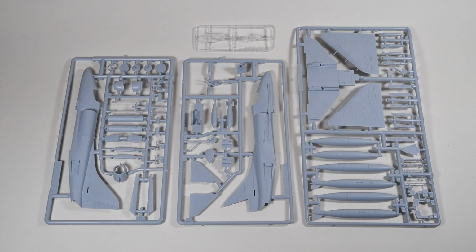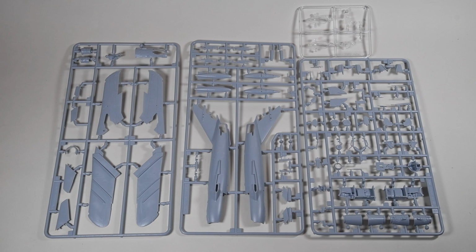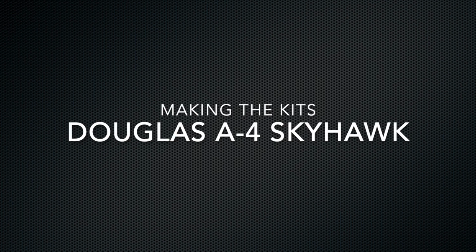The parts for the A4 come on 3 sprues of grey plastic and 1 small sprue for the transparencies. These seem reasonably well moulded, but some of them are a bit fragile, as we'll see later. The parts for the MiG-17 are contained in these 3 large sprues of grey plastic, plus 1 of transparent plastic for the canopy and some lights. The parts seem well moulded and crisp with very little flash. But for now, let's get on and start building our Skyhawk.